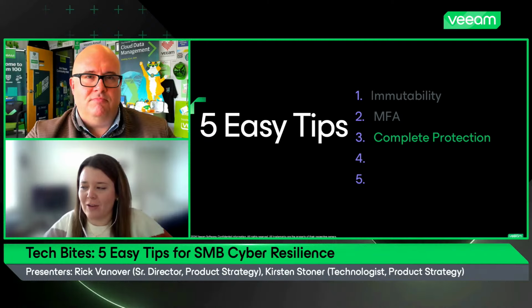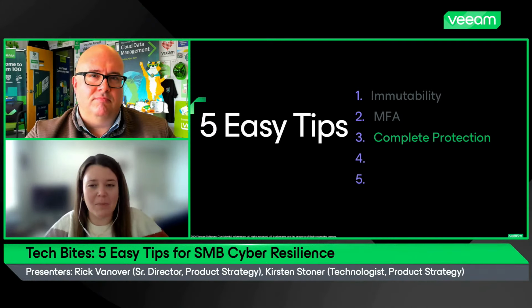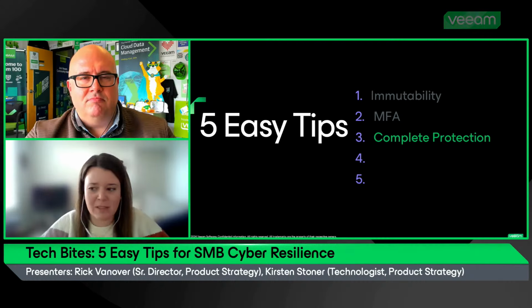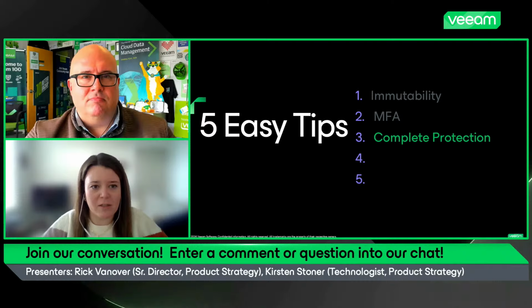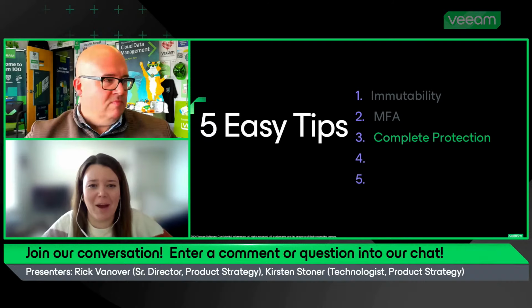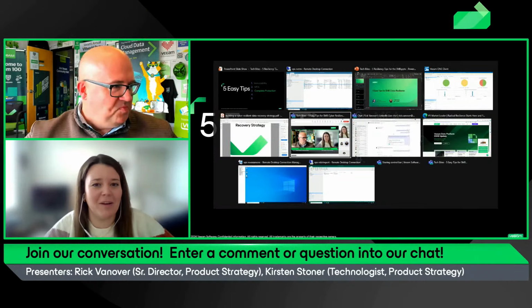And then I also was thinking about this point too. A lot of the time for SMBs, it might be a little overwhelming to think about how to back up and where am I going to store my backups? So maybe even thinking about service providers can be another layer of complete protection for your organization, helping you make sure your data is protected. But complete protection is very broad, Rick. So what were you thinking about when you added this tip on here?